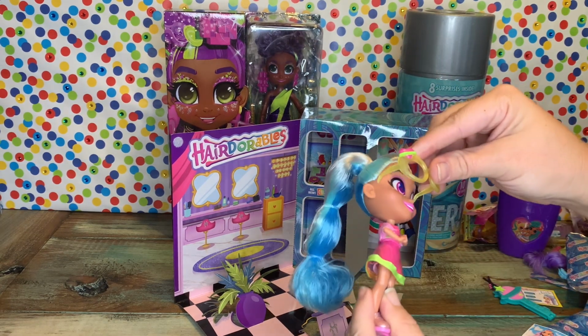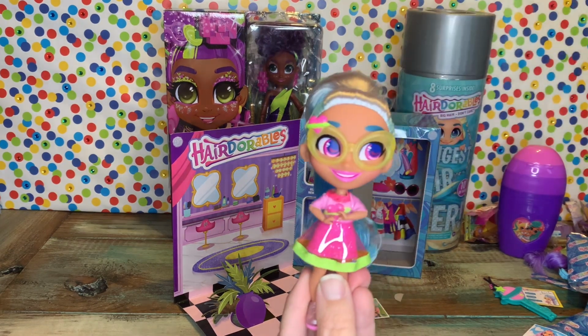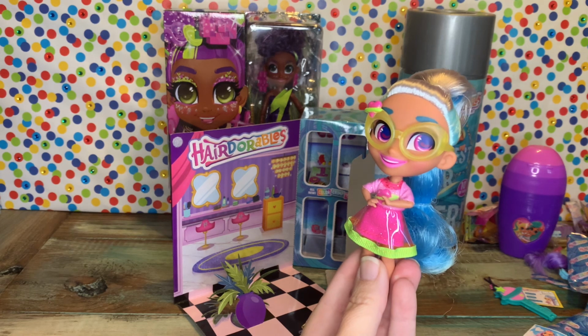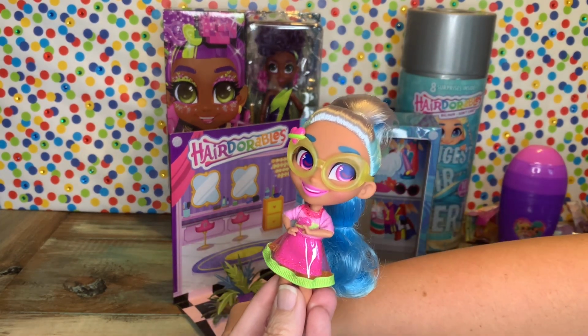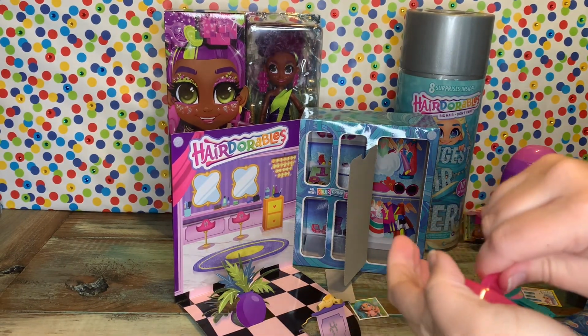Oh, I forgot her glasses. Gotta have your glasses on with the little pink heart. She is adorable. I just love her. All of these so far, all of them we've opened too, but both of these have been so cute. Let's set her down, see if I can't get the stand together.